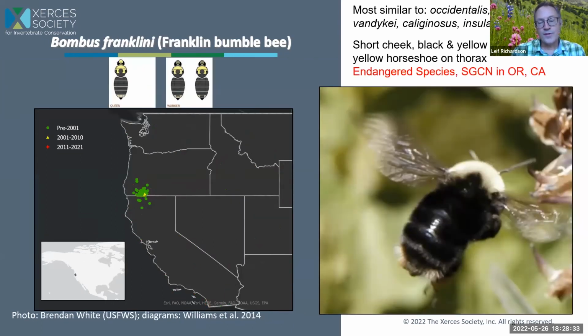And here is Bombus franklini, Franklin's bumblebee. This species is, as you probably have heard, in deep trouble. It was added to the endangered species list last year. It's a species of greatest conservation need in Oregon and California. This bee has the smallest known global range of any bumblebee species on Earth. And that range is about 120 miles long and maybe 70 miles wide. And so that you can see the map here, that is everything. That is the entire range of this species, Southern Oregon and Northern California.